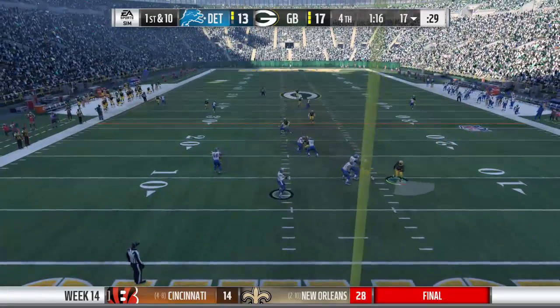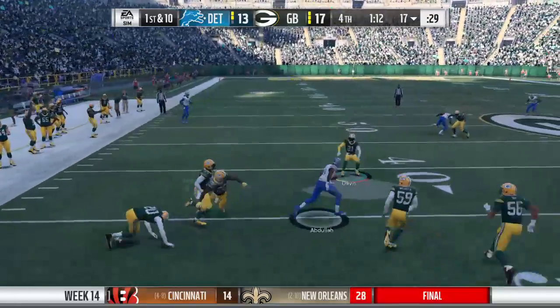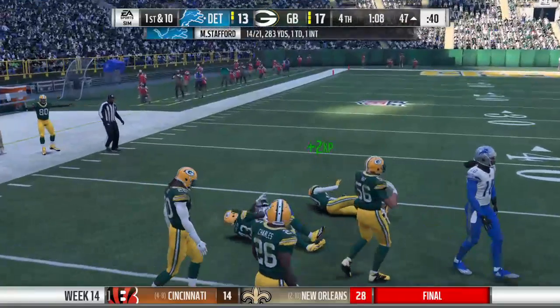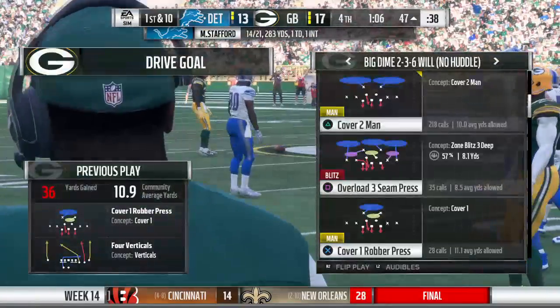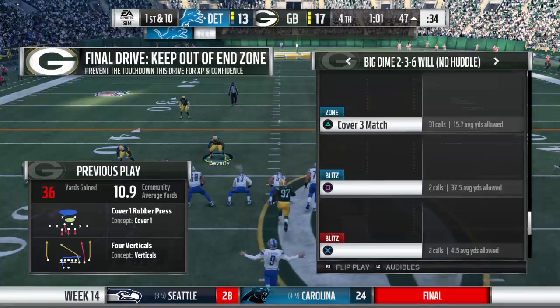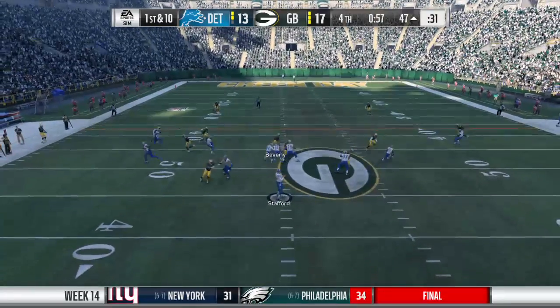He's back to throw. He goes underneath to Abdullah. And he'll be taken down, but not before he gets into enemy territory. That one goes for 36 yards. Back to throw.